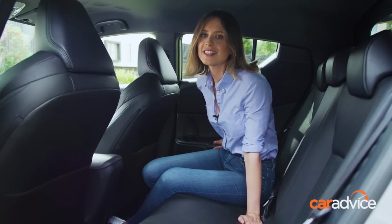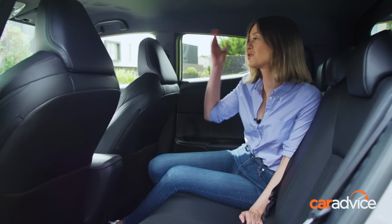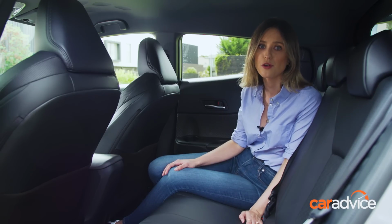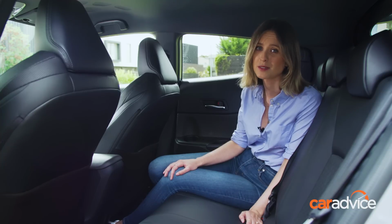The C-HR's back seat is the main sticking point for me. A sloping roof, a large C-pillar taking up a third of the window, no rear air vents. It has the whole thing feeling pretty darn claustrophobic, not to mention terrible for games of I Spy.